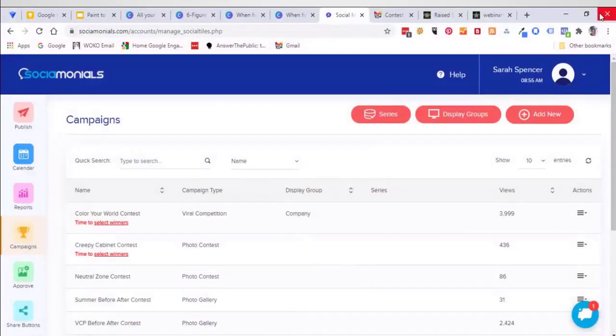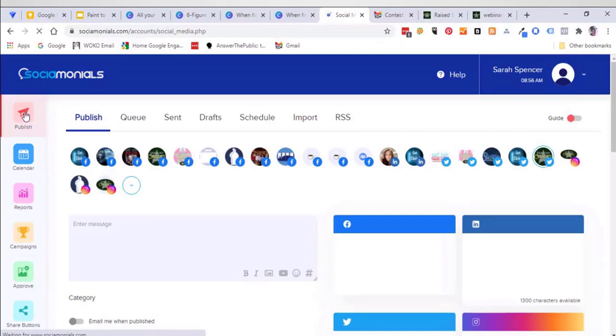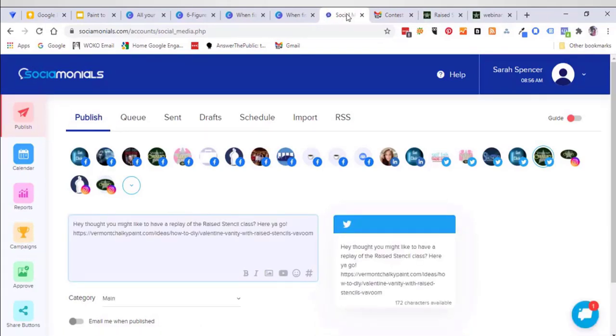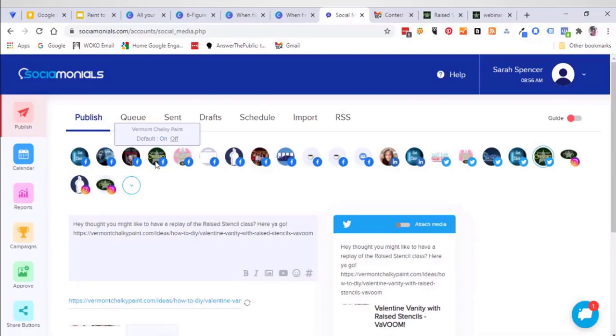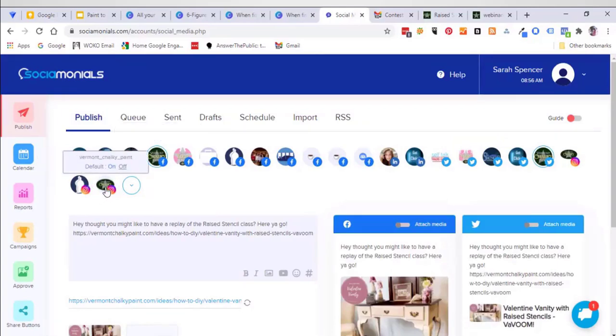Super easy to set this up. Not only does it do contesting, but it also handles all of my publications. So if I want to sit down on a Sunday, I can say, hey, thought you might like to have a replay of the raised stencil class. Here you go. I choose Vermont Chalky Paint on Facebook. I choose Vermont Chalky Paint's Twitter. And I might choose Instagram.